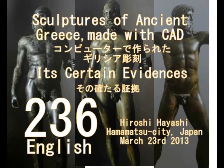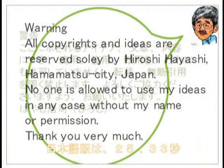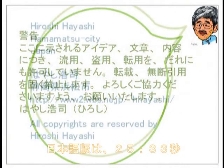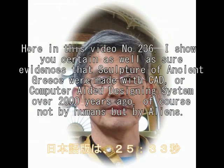Hello, this is Hiroshi Hayashi, Hamamatsu City, Japan. Today, I would like to talk about the mystery of sculptures in ancient Greece. They were apparently made with CAD, computer-aided machines, and 3D photographs. Here is the story, and I will prove it with certain and sure evidence.